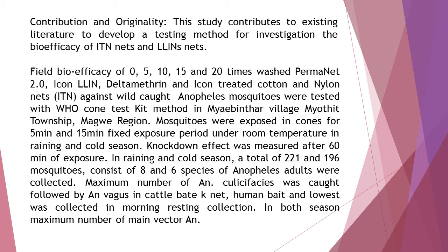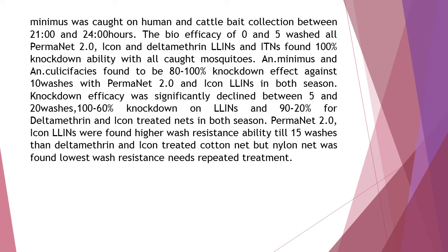Maximum number of Anopheles was caught, followed by another species, in cattle bait, human bait, and lowest was collected in morning resting collection. In both seasons, maximum number of the main vector, Minimus, was caught on human and cattle bait collection between 2100 hours and 24,000 hours.